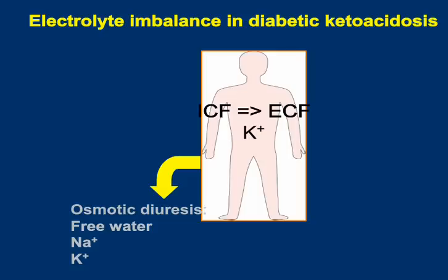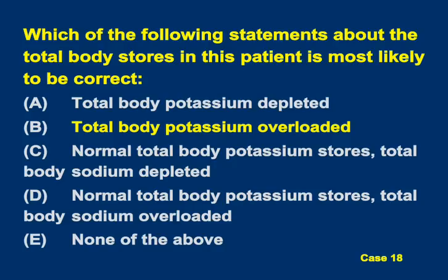The thing to remember here is that not only is potassium in this setting shifted from the intracellular pool to the extracellular pool, but the extra potassium in the extracellular pool is also being excreted in the urine because this is a patient that has an osmotic diuresis from the hyperglycemia. So patients with diabetic polyuria lose large amounts of potassium. So in fact, even though the serum potassium is elevated, this patient is total body potassium depleted.